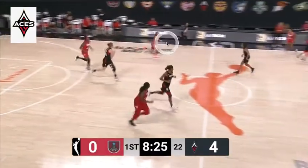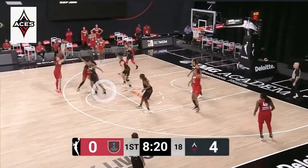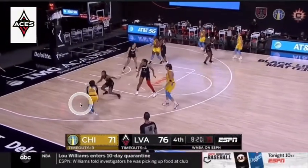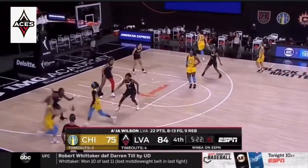All right, moving on to the Aces. So when they were playing the Dream, they were going under a lot on Kennedy Carter in transition, forcing her to take one dribble pull-up threes without a pass early in the shot clock. Now we're going back to here, forcing tough twos again. It's the same theme as the Sky, forcing a ton of contested jump shots.